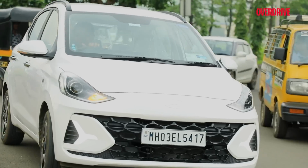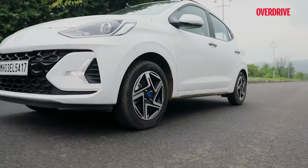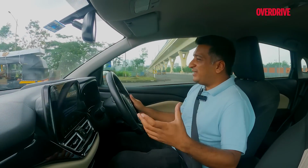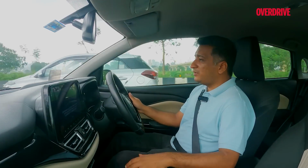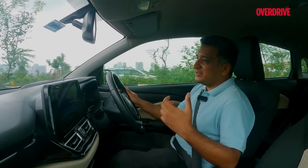Around bends, you will notice that you are mostly guessing what the car is doing, which is not a bad thing. Most people won't drive it as quickly, but for that little bit of engagement, that little bit of fizz that you want in your daily commute, these two, the Swift and the Glanza, do deliver that bit more.